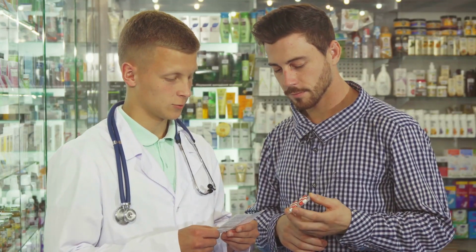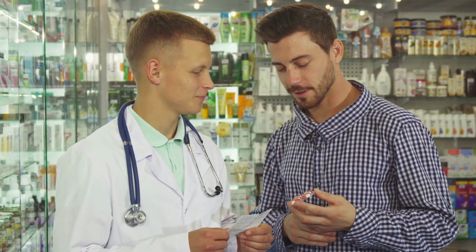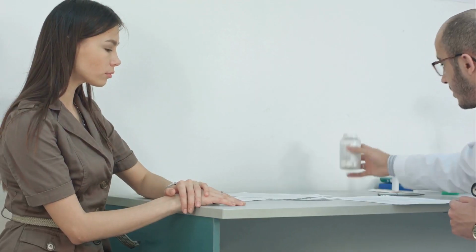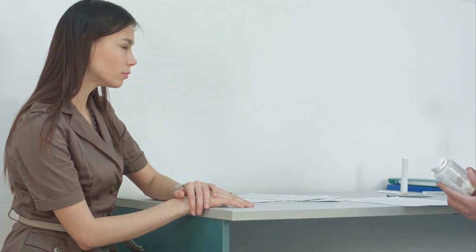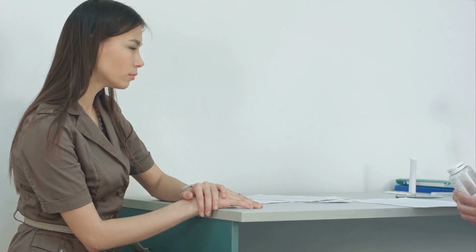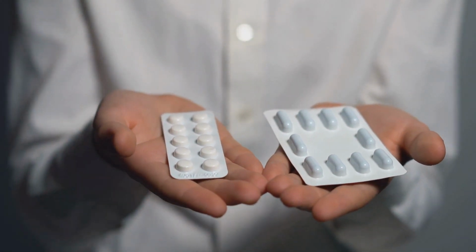What's really important to note here is that, like any medication, ADHD drugs come with potential side effects. These can range from minor nuisances like dry mouth or insomnia, to more significant issues like increased heart rate or blood pressure. That's why it's so crucial to work closely with a healthcare professional when deciding on the best treatment plan. And speaking of treatment plans, remember that medication is just one piece of the puzzle.